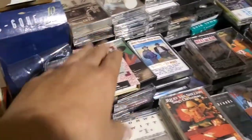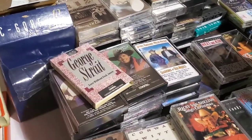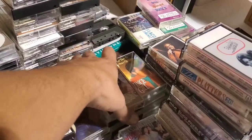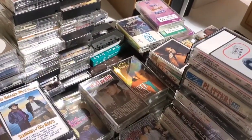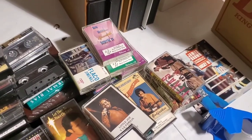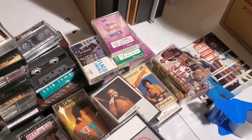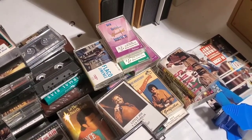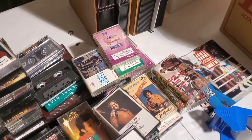George Strait, I have 16 plus a single, maybe $25. Willie Nelson. These are just soundtracks. I've sold lots of soundtracks before. There we have some more Tejano music. Got a lot of Little Joe y La Familia. That should do well. Al Hurricane should do well as a group.